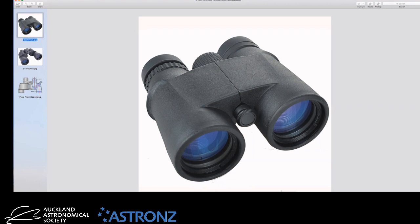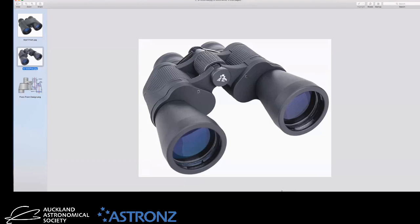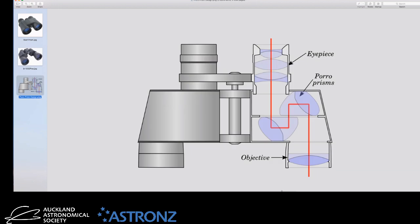The other type is porro prism binoculars. These are much more common and available in a much larger range of sizes. You see an example of a pair of those here. With porro prism binoculars, you'll see from the technical diagram that the objective lens is offset from the eyepieces, so they're a little bit wider and bigger. The light comes through from the objective lens through the prism system, gets bent and flexed through the system, and comes out the eyepiece.